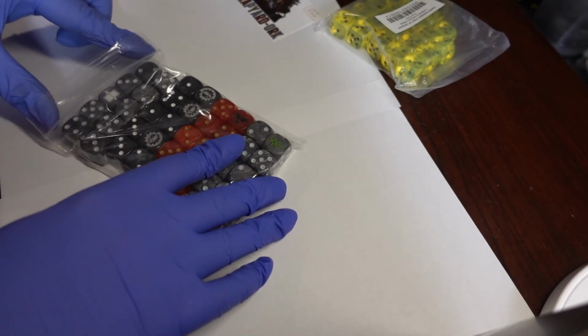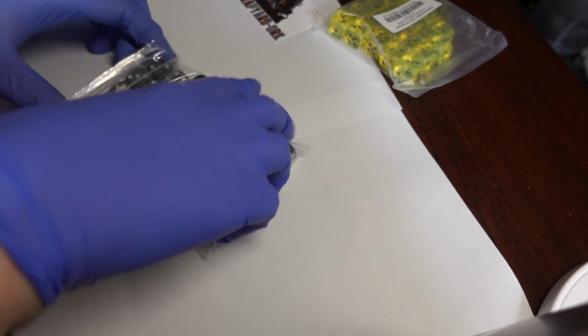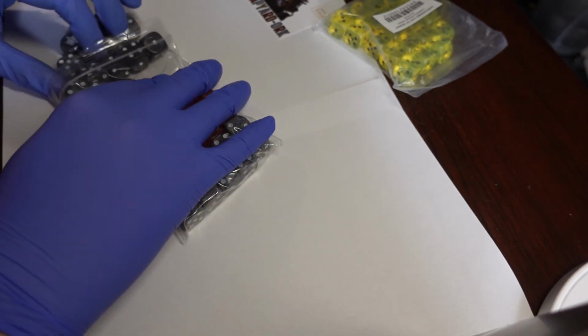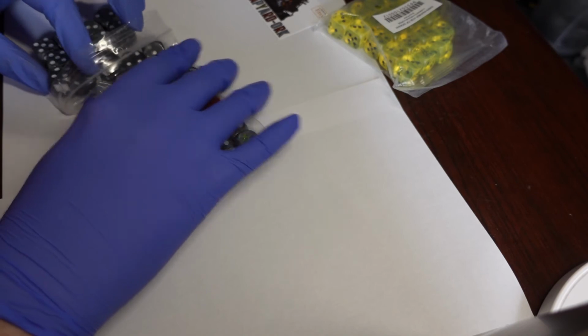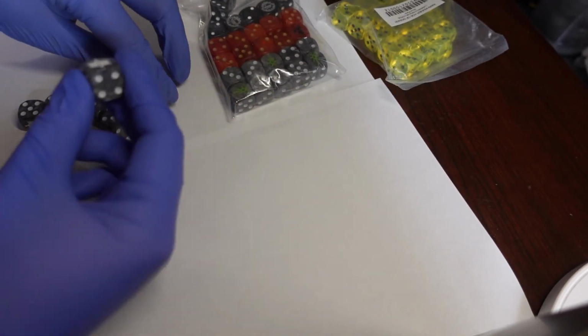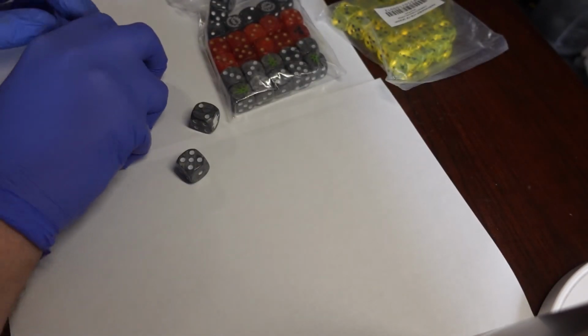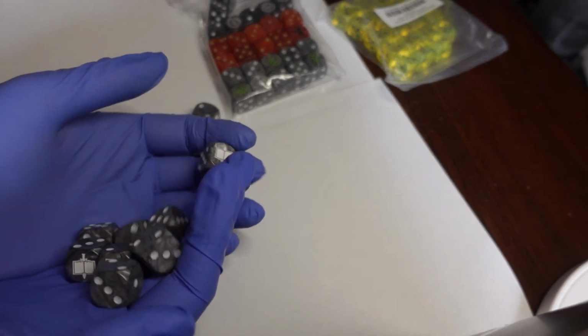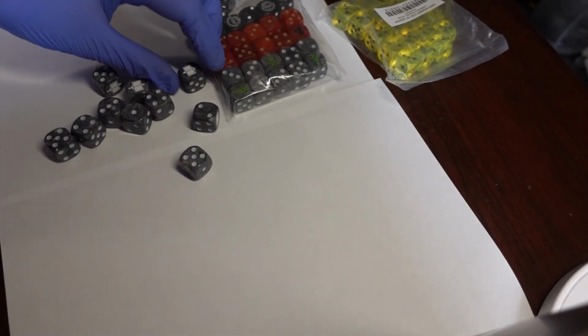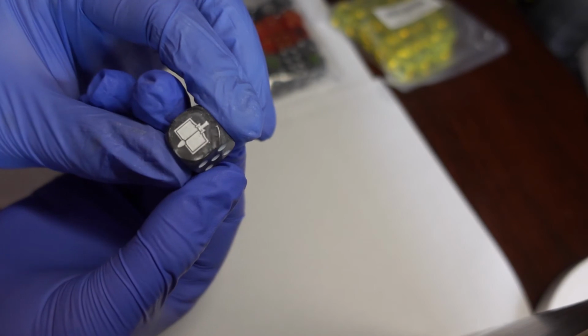We'll start with these Grey Knight dice. See if we can wiggle them out evenly and in portions. We can inspect each one individually. Alright, now the first thing, they have 6 sides. They're passing so far. They feel right. Let's take a look at the craftsmanship on here.